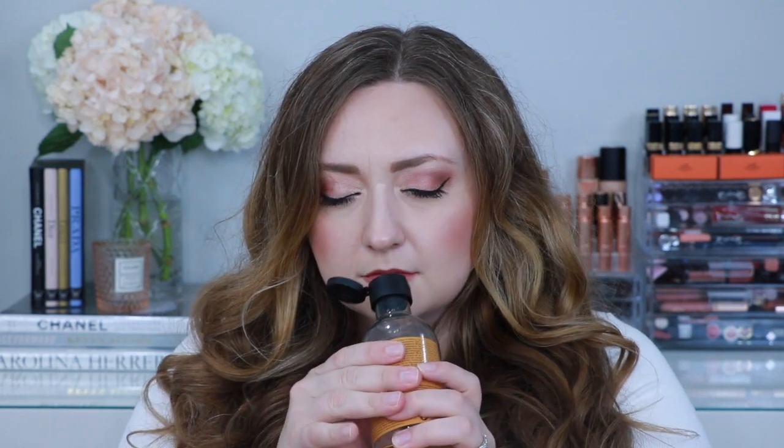Okay, so now we are on to the glut of Body Shop shower gels. I have many of them. First up we have Satsuma. I love this one. It's such a beautiful smell. I'm a big fan, okay?